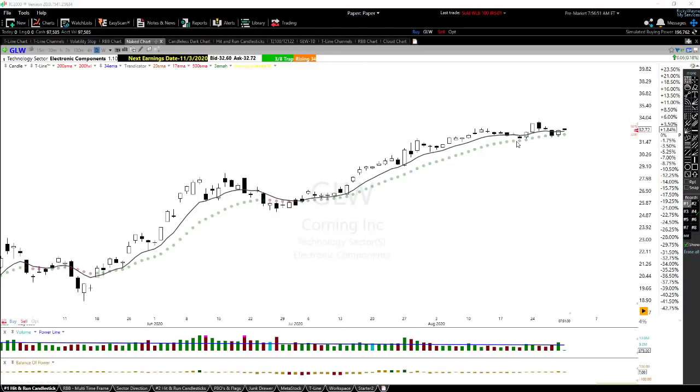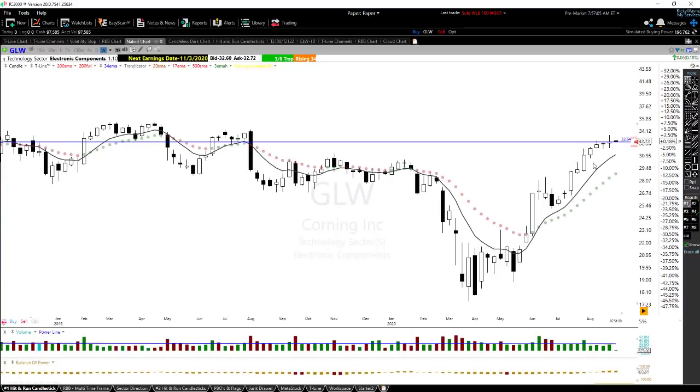GLW has rallied up. We've pulled back a little bit. Beautiful little J-hook continuation pattern setting in there. Let's put a line right in here. And above that line, I would say the bulls have total control. Quick peek at the weekly chart, and you can see that we have a couple little targets up here we might want to add in there.